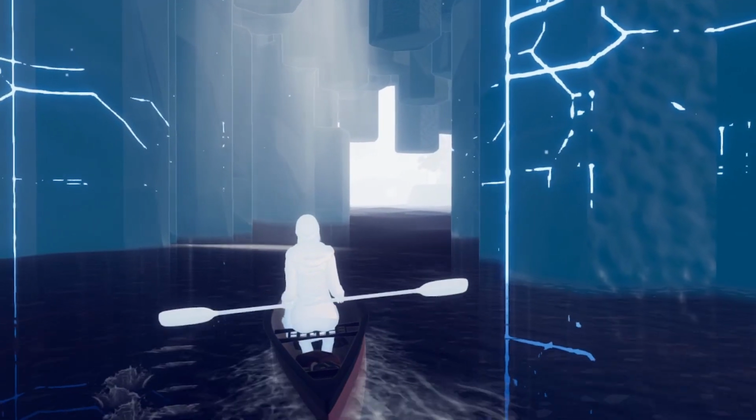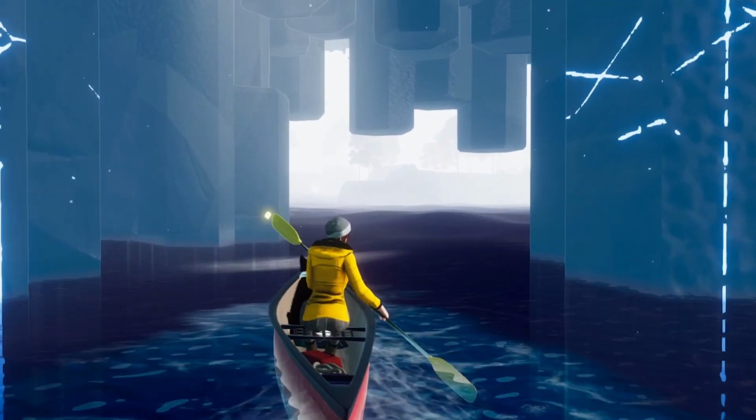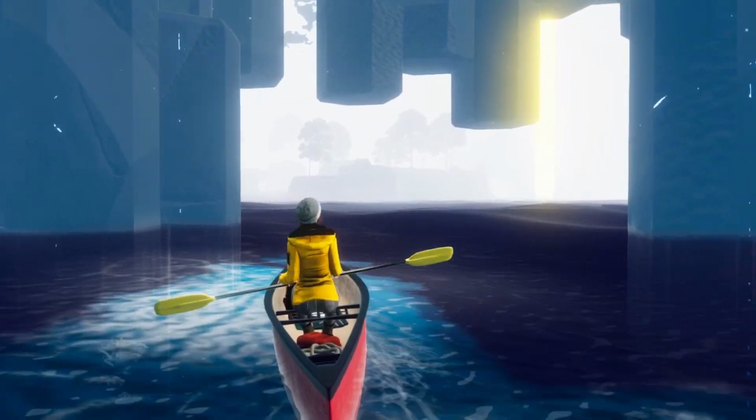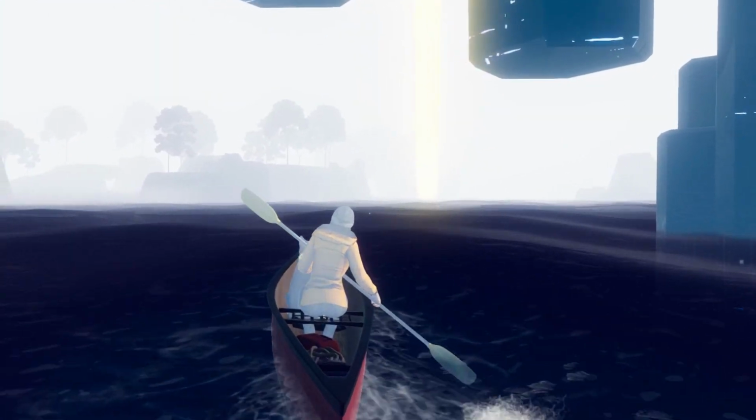Little tighter of a squeeze through here, but we can make it. So pretty though with the color.